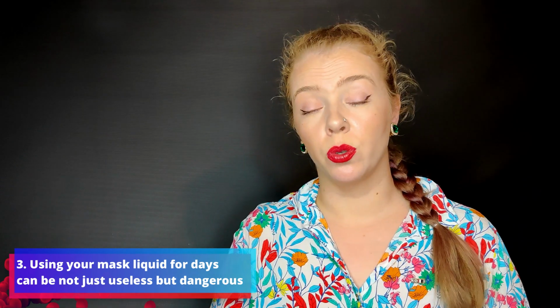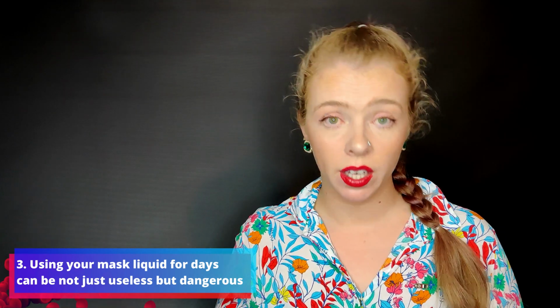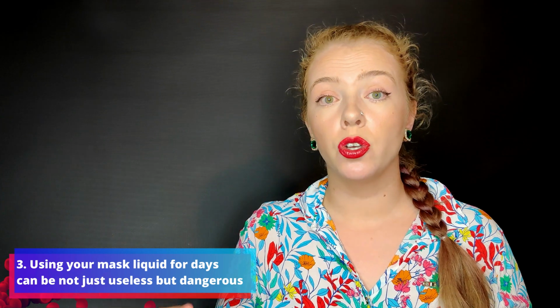It was sealed, so the second that you open it, it will A, start breaking down, so it will be useless after a week. Or B, there's not enough preservatives because it's not intended to stay open, so your product might get contaminated, and this is the last thing that you want to apply on your face.